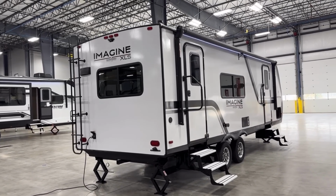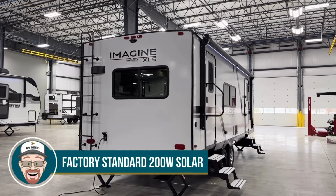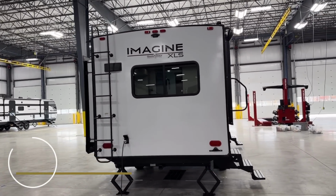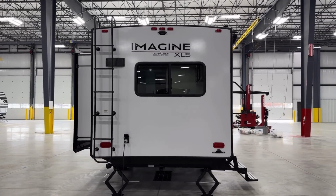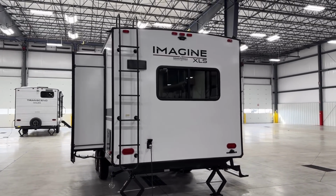Again, they've been listening to your feedback. They upgraded to a little bit larger 200-watt solar package, but with the charge controller that's on it, if you wanted to slap on a second solar panel, you could. Just factory doesn't offer that, but we could take care of that for you. You could DIY that if you're a little bit more handy.